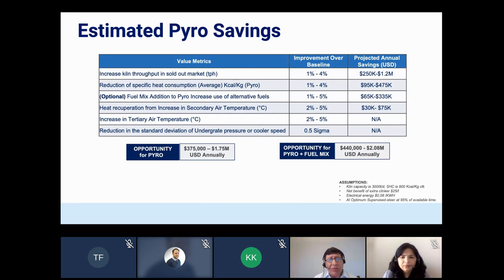And here we also summarize that, being the cooler part of the pyro process, the estimated value of increasing secondary and tertiary air temperature. And one more important thing is that we are also seeing, even though sometimes it is not an objective per se, a lower standard deviation. For example, in this case, the undergrate pressure for the cooler, we are seeing a dramatic decrease of that.